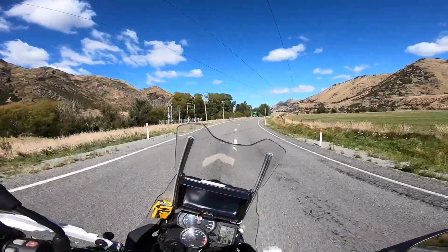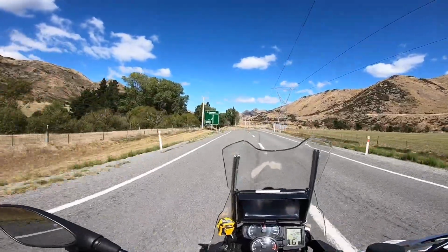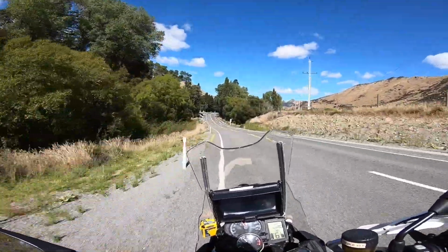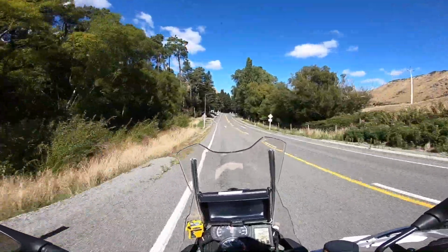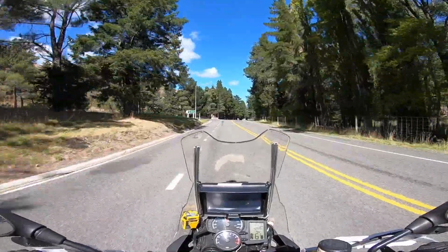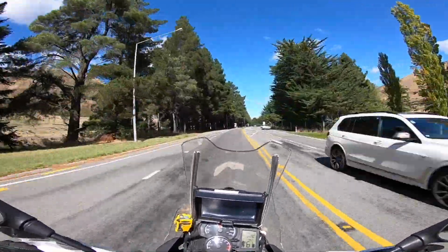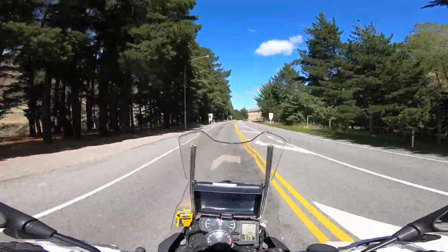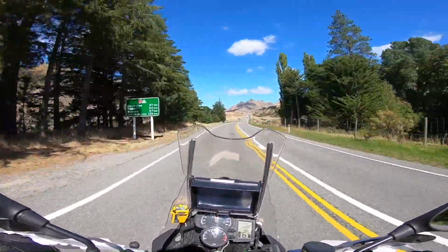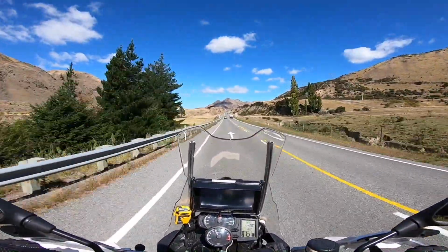We've got a turn off here to Hamner Springs. That's a thermal resort up here under the hills. Big hot pools and spas and massages and great accommodation there. There's a ski field there, I think, and mountain bike trails and hitchhiking, and that's the southern end of the Molesworth track and the St.